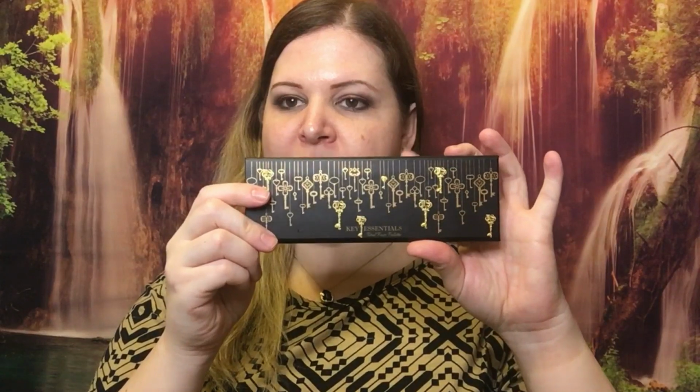All right, so first thing, Key Essentials palette. I am not opening this up because it is either going to go to a friend or a giveaway. I'm not really sure yet, but you'll know when I do the giveaway for sure what's going to be in it or not. I think it might go to a friend. So I'm going to put that aside, but I'm going to show you what it is because I did pull mine out, and that was this palette right here.